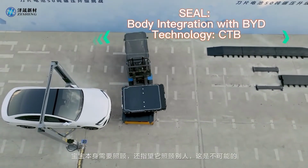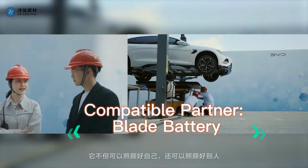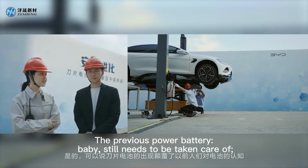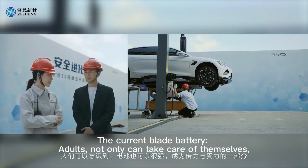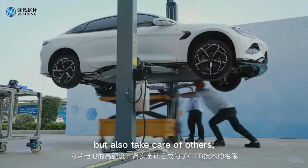Seal. Body integration with BYD technology, CTB. Compatible partner, blade battery. The previous power battery, like a baby, still needed to be taken care of. The current blade battery, like an adult, can not only take care of itself, but also take care of others.